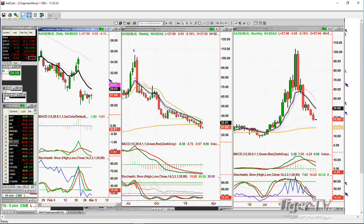So I'm going to make two suggestions. One is, if it can hold at 27.91, look, the market now, the Dow's down 119, the S&P's down 10, the Comp index is down 24, and this little thing here is down a penny.